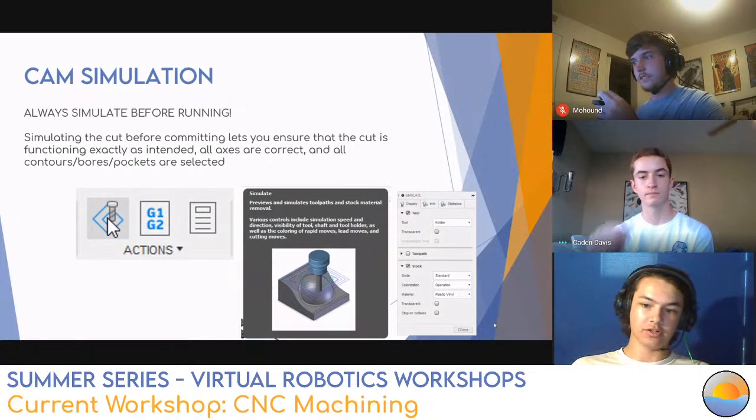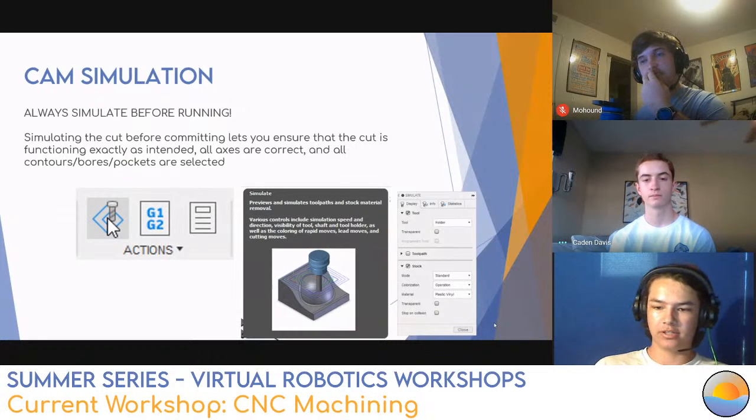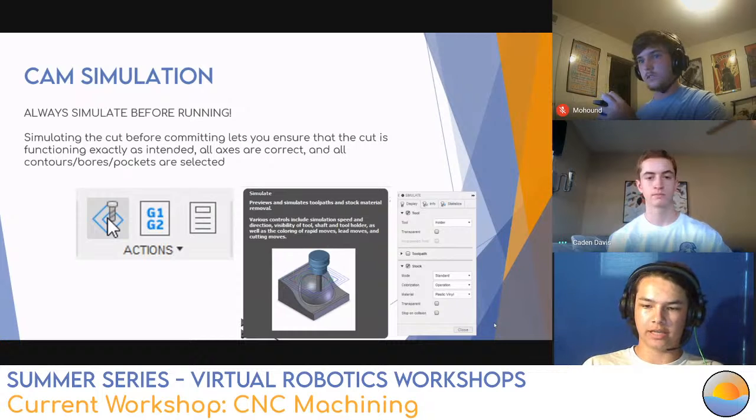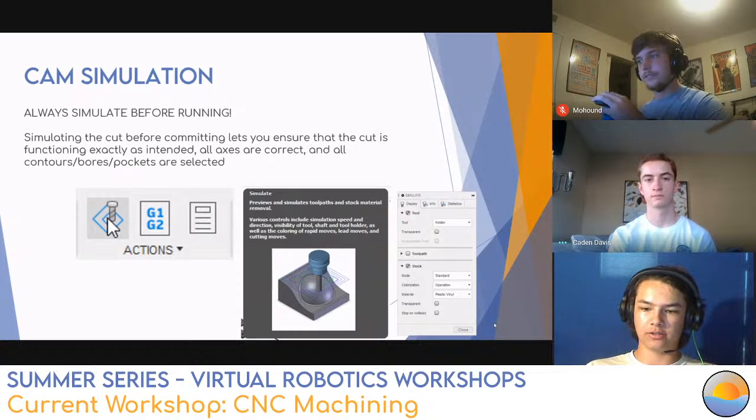And this is also a really good spot to check for those little floating islands of material that can pop out. Because if you check to show stock and don't show the toolpath, you can see it like it would be once it's done cutting, like how your board would look at the very end. And you can see if there are any random floating parts that don't have a tab, or unsupported ends that you might need to worry about. And you can just go back and move things around to make it work right.